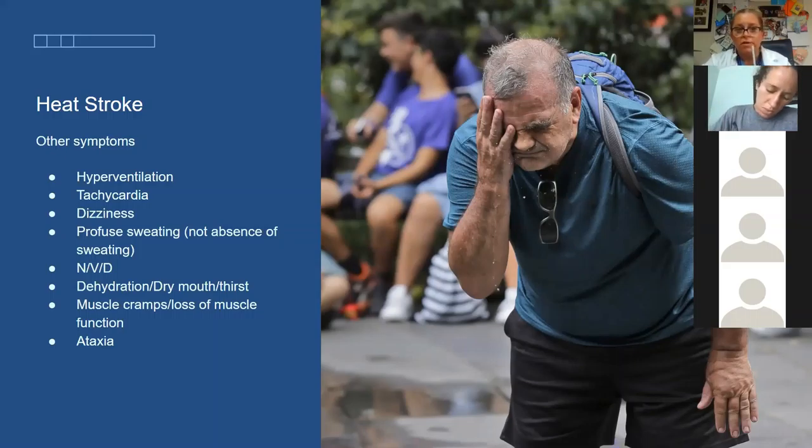Nausea, vomiting, diarrhea, dehydration, they'll be thirsty, have a dry mouth, muscle cramps or loss of muscle function. Sometimes they'll complain of this, and ataxia. Obviously, this list is not comprehensive, and they don't have to have all of these symptoms to meet the criteria for diagnosis. Remember, they just have to have an elevated temperature above 104 and some sort of CNS symptom.